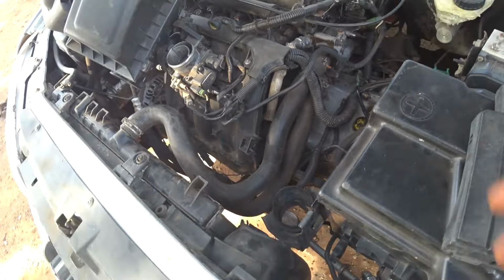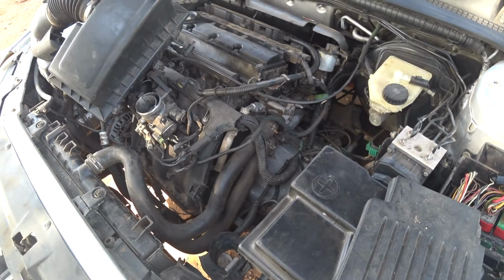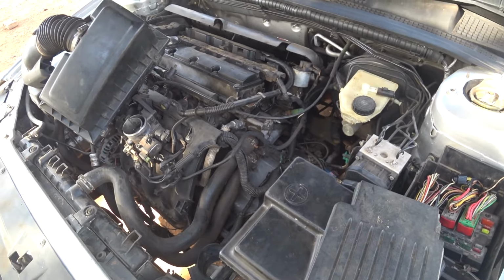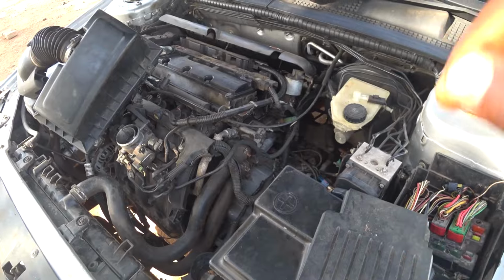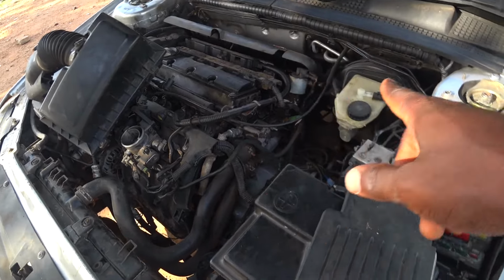So just like I was expecting, I asked the owner where he got this vehicle. He said he bought it from Kaduna. Kaduna is notorious for this. Anybody buying a Peugeot vehicle with an EW10J4 engine from Kaduna, be very sure that you may end up getting one that this thing is done.